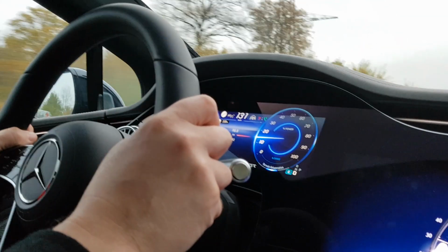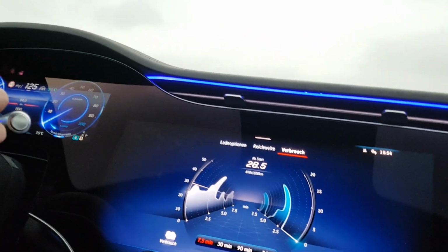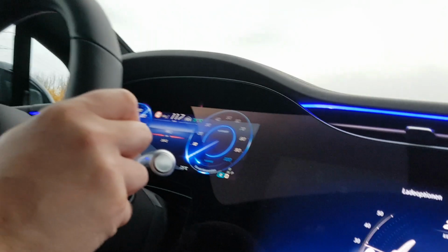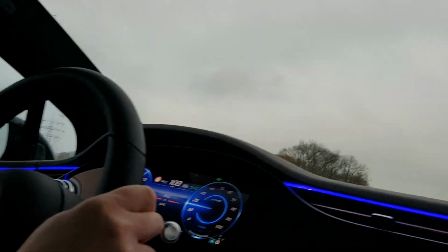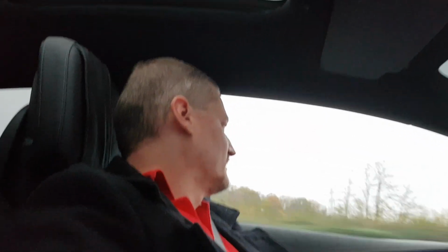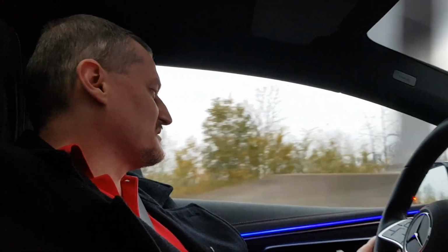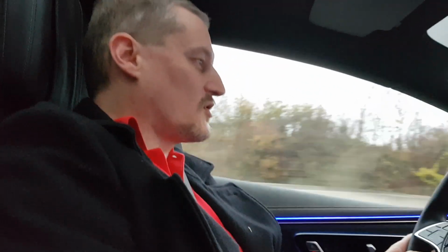Average energy consumption is dropping. Speed limit of 100 again. Some say that Germany has no speed limit on the motorway. This is fake news. Minimum 48% of the German motorways have a speed limit. And 30% are just blocked by slow people.